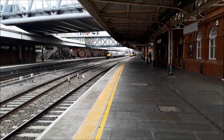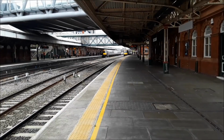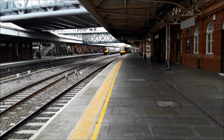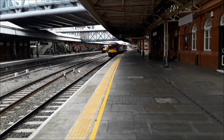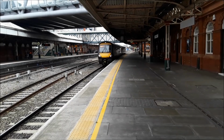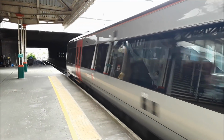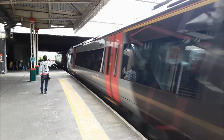Okay, and as a result of having to wait for 398 to come to a stop, we now have the late running 1707 Cross Country service to Cardiff Central, courtesy of 170117. Could do with giving the windscreen a bit of a clean.